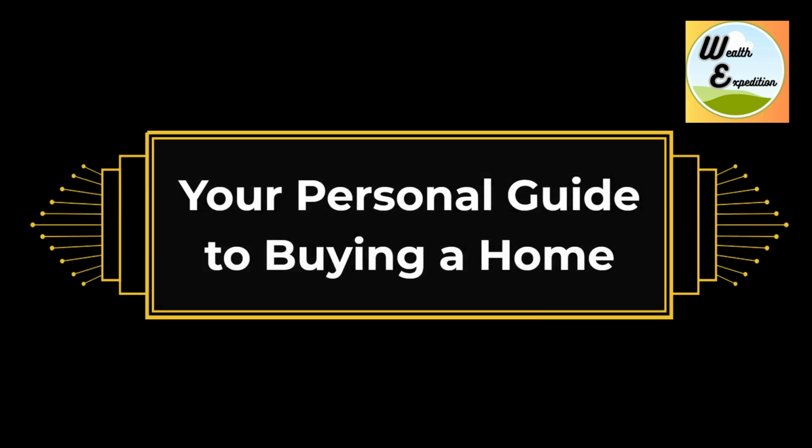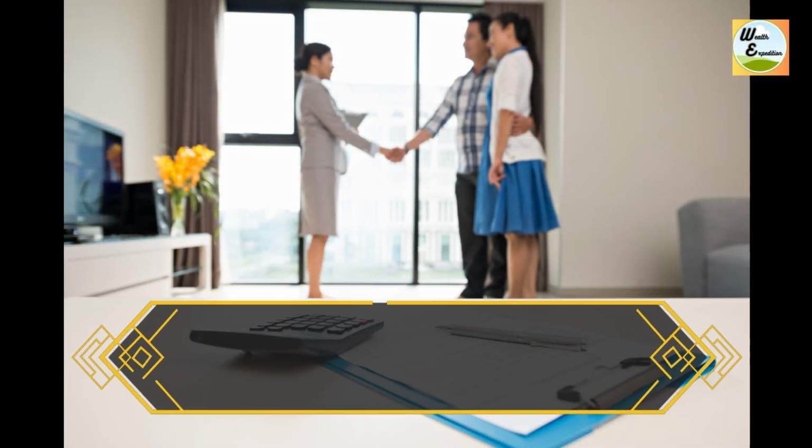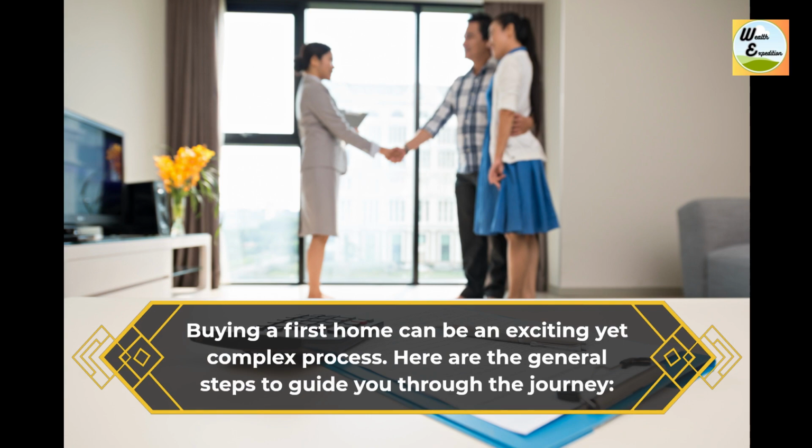Your personal guide to buying a home. Buying a first home can be an exciting yet complex process. Here are the general steps to guide you through the journey.